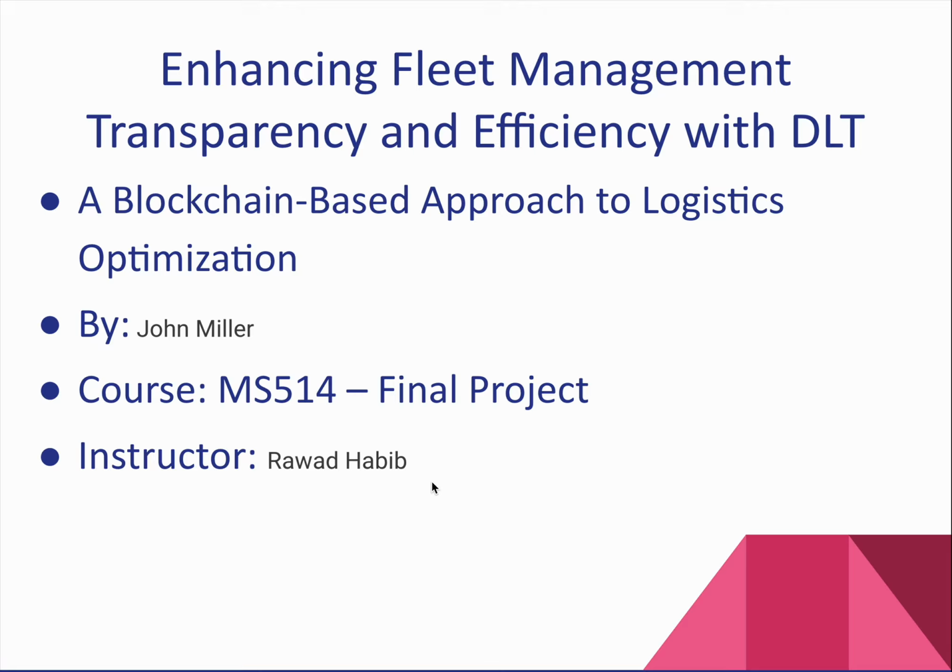So today I'll be presenting on how distributed ledger technology can enhance transparency and efficiency in fleet management. This project explores how blockchain systems can create trust, streamline operations, and reduce inefficiencies in the trucking and logistics industry.